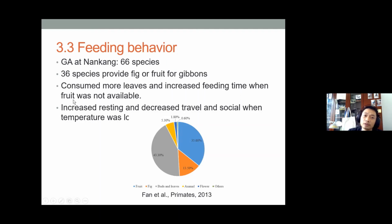And when fruit was not available, they consumed more leaves and they increased the feeding time. When temperature was low in cold winters, they also increased resting and decreased travel. Some days when temperature was really low, they left their sleeping trees at 10 a.m. and came back to sleeping trees at 3 p.m. in the afternoon. So that means they just forage for 4 to 5 hours and travel around 300 meters.